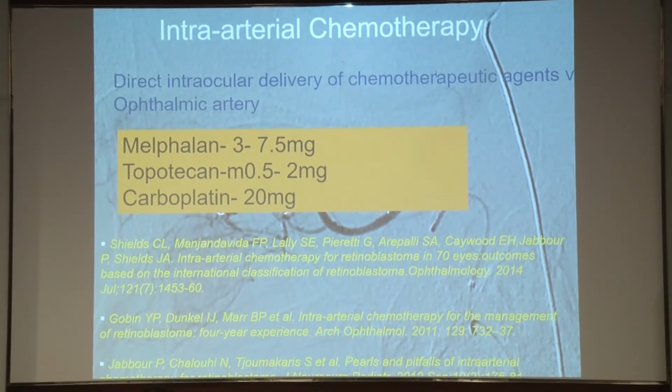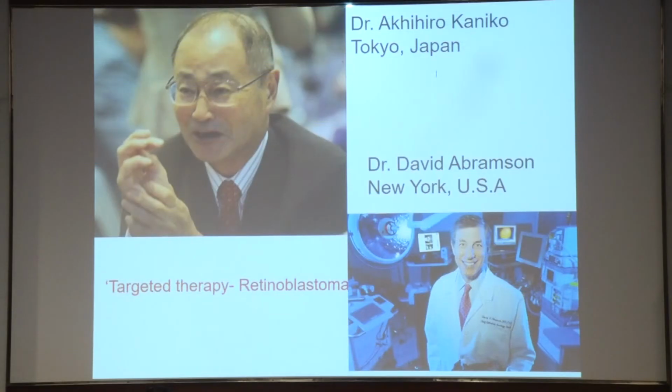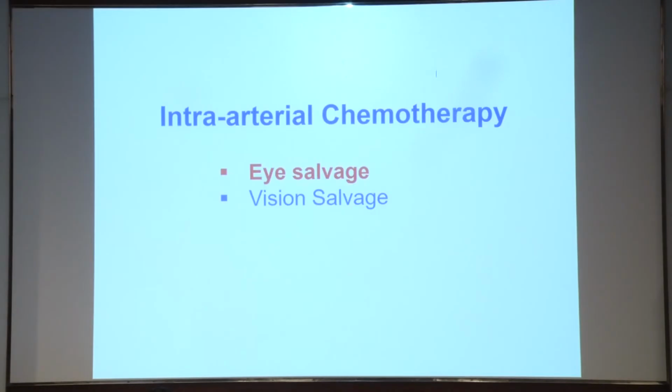We use the VEC protocol, vincristine, etoposide, carboplatin, and these are different drugs. And why am I emphasizing this here? As a secondary intra-arterial chemotherapy, where you have a chemoresistance to those drugs, you can always attempt an intra-arterial chemotherapy to salvage the eyes, all right? So thanks to Dr. Kaneko, who actually introduced this technique in the early 2000s, and which was popularized by Dr. Abramson in the United States of America as a targeted therapy for retinoblastoma.